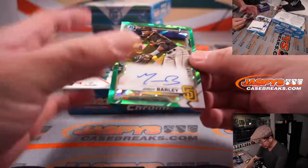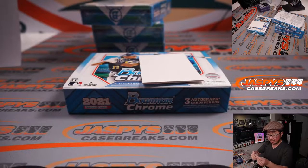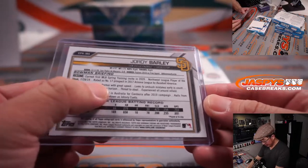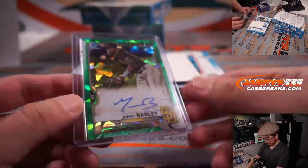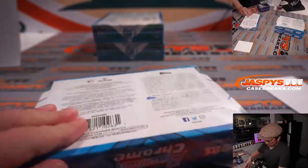And green atomic Jordy Barley, 36 out of 99. Edward, Padres. It's a sharp looking card. Rated number 17th prospect in the Arizona League by Baseball America back in 2017. So I would imagine he'd be making his debut pretty soon, right? Because he's pretty young. He was born in 1999. All right, three boxes to go.